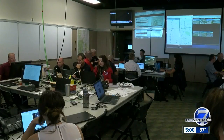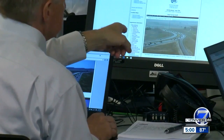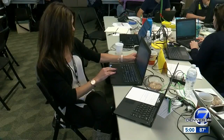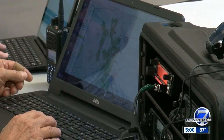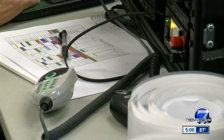This is video inside the Traffic Command Center in Fort Collins. All of these maps and traffic cameras are what CSP and CDOT are using to monitor the highway. Over the last 4 days, more than 40,000 cars have traveled over the border, which is less than they expected. But CSP says it is still planning for 90% of those cars to come back tonight, mainly because they had nowhere to stay. CSP says its main goal is to prevent crashes.